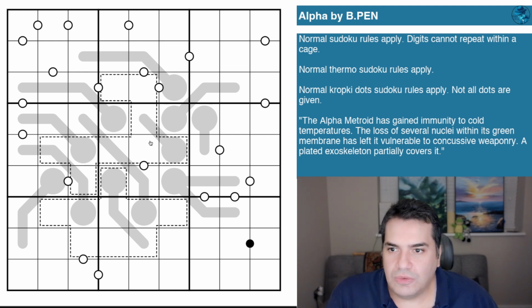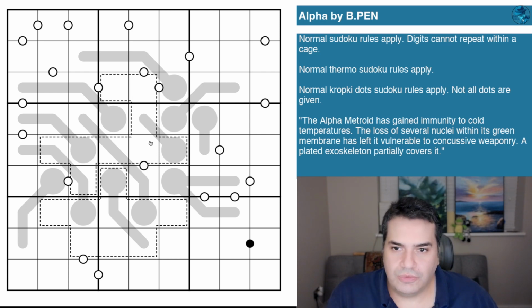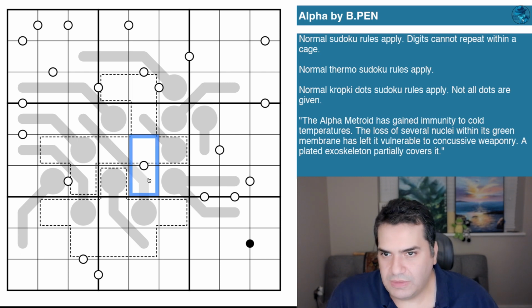So I'm just taking it all in, because there's a huge amount of information on the grid. But, well, information is the wrong word to use. There's a lot of data and clues on the grid. I don't know if I have any information yet. I'm not really sure where to start. So, kind of box 5, because there is the play with the cage, there are tons of thermometers, there are kropki dots, feels like a place to maybe think about for a bit.